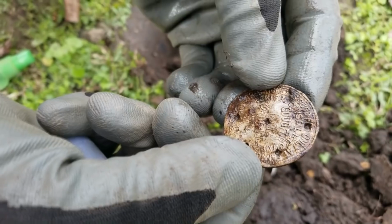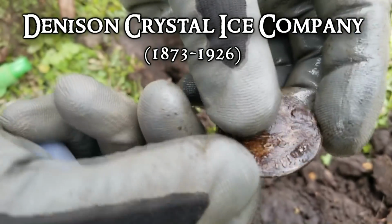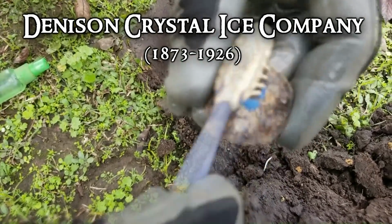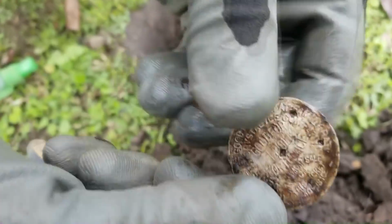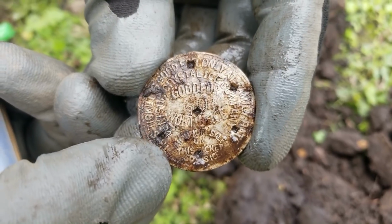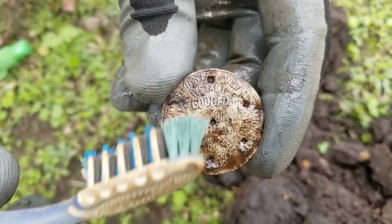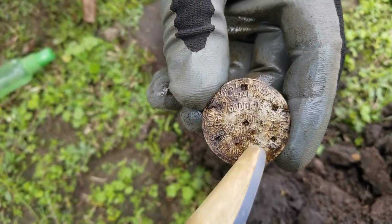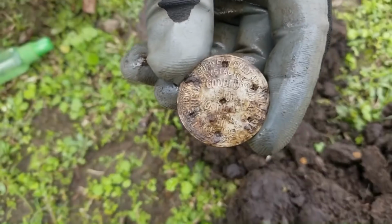Good, it's a Crystal Ice Company. Hey, that's going to be nice. It's going to be a Crystal Ice Company, so that's going to be a good find. Way to start. This is really my third or fourth hole. It's got a bunch of holes in it though. I don't know what that is. Maybe after it's used, they stamp this in so they can't use it again. I bet that's what that is.